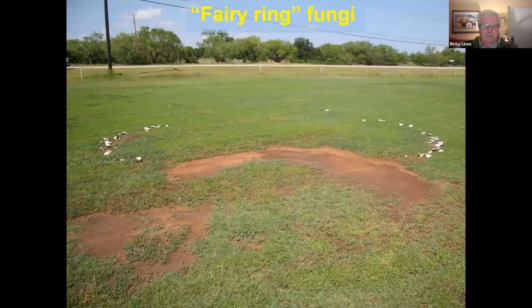Now, this is a bonus. Have you ever seen a fairy ring before? I've seen four of them in my career. This fairy ring is a large fungus, and it usually makes a full circle. This is on the golf course in Breckenridge. I'm sure they weren't real proud of it, but this fungus enlarges outward.